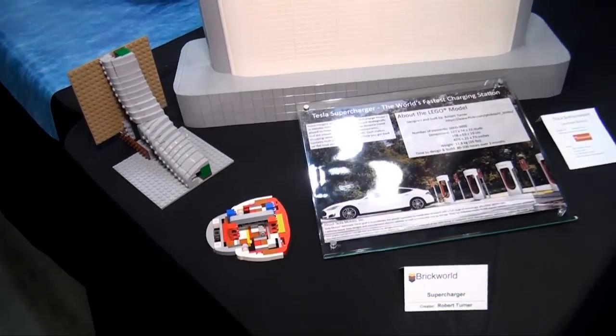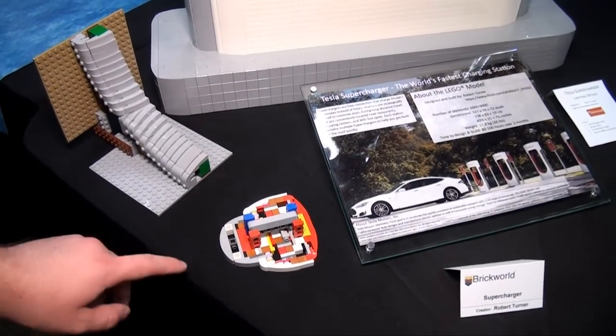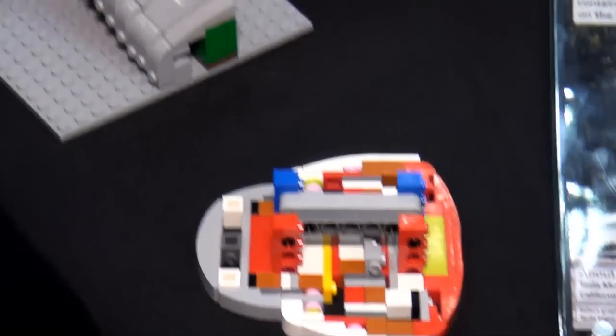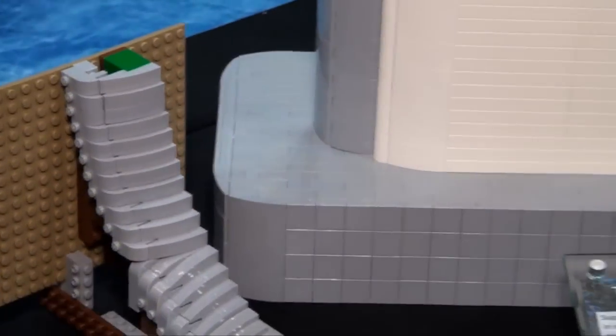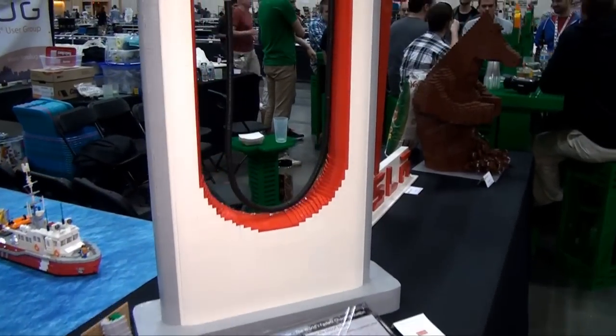These are like little tests to show you how the inner workings of this were constructed. So we can see all of this really intricate SNOT work here, and then you can correlate it to what you see up here. So that's what's going on inside of there. Pretty awesome.